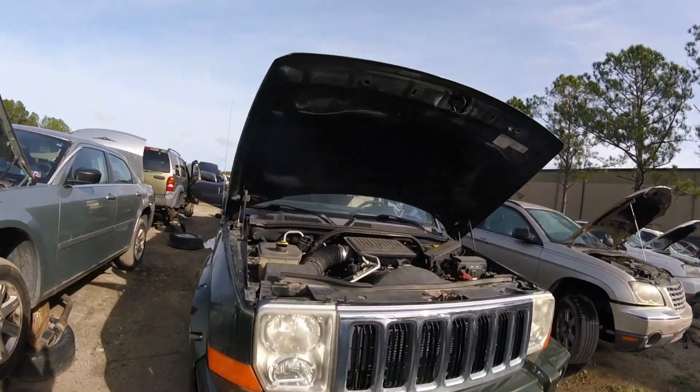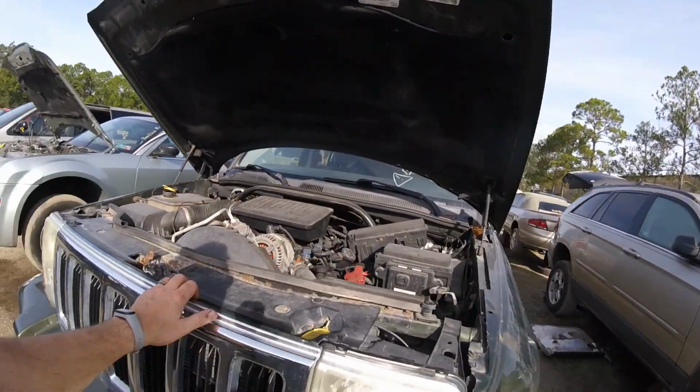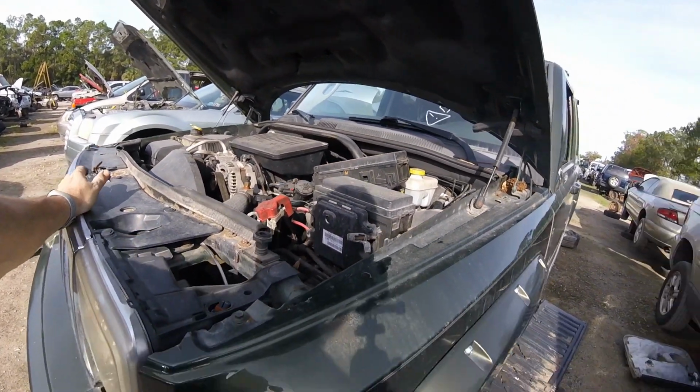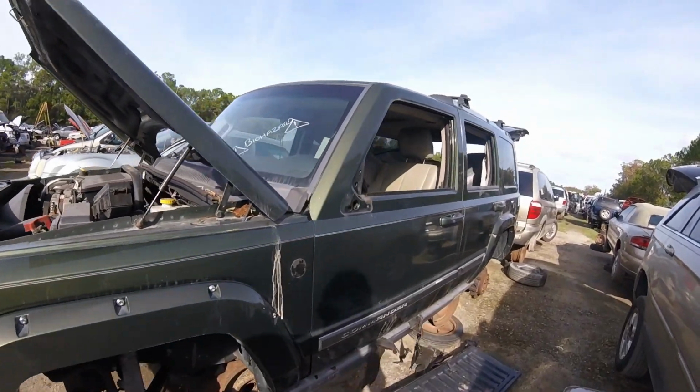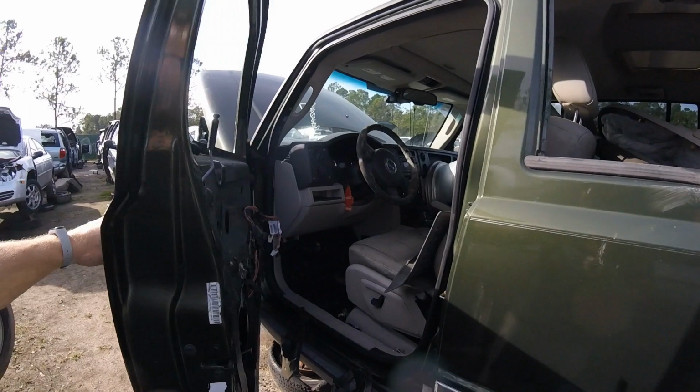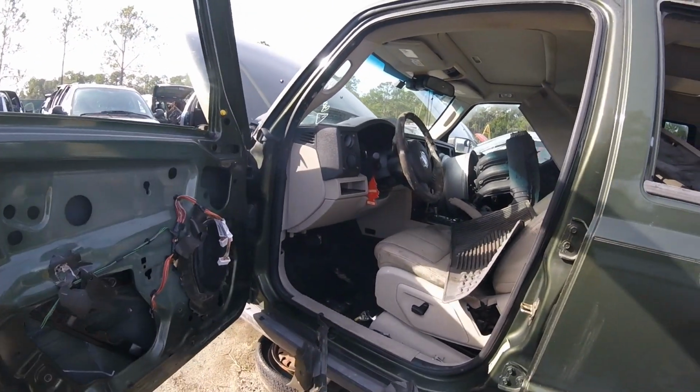All right, literally the next row over, we got our 4.7. That's what we rock, and this is the Limited, which is what we have. I saw this online, and it looked like it has so much mold in it. And yeah, it does. It's got so much mold in it, but you know what?